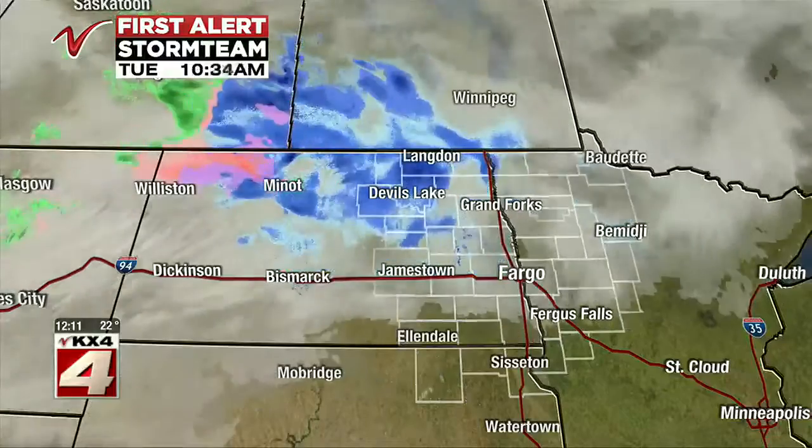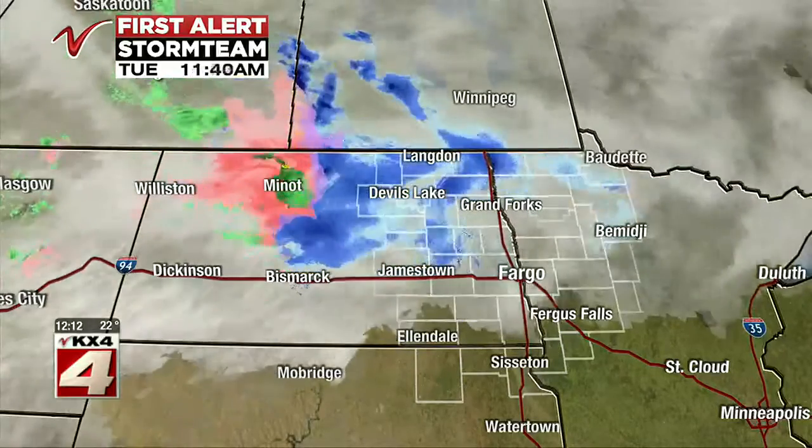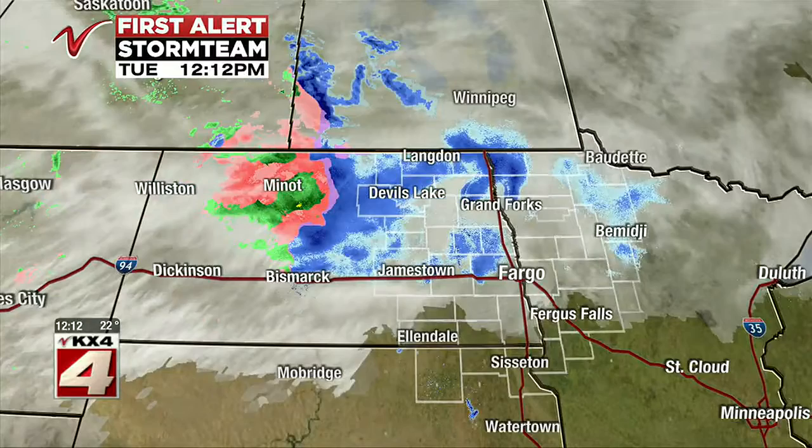Here's a look at the radar. So we have a lot of blue showing up there. That indicates snow, and we've been seeing that up along the Canadian border and back over toward Devil's Lake. I haven't heard any reports of snow making its way to the ground just yet.